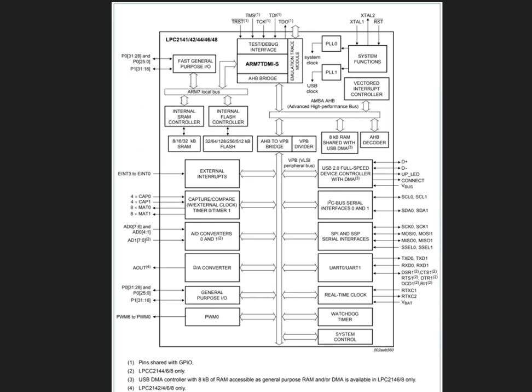Programming of the flash memory may be accomplished in several ways: over the serial built-in JTAG interface, using in-system programming (ISP) and UART0, or by means of in-application programming (IAP) capabilities. The application program, using the IAP functions, may also erase and/or program the flash while the application is running, allowing a great degree of flexibility for data storage, field firmware upgrades, etc.